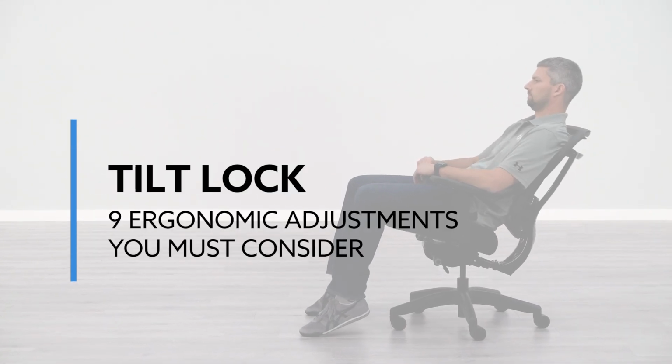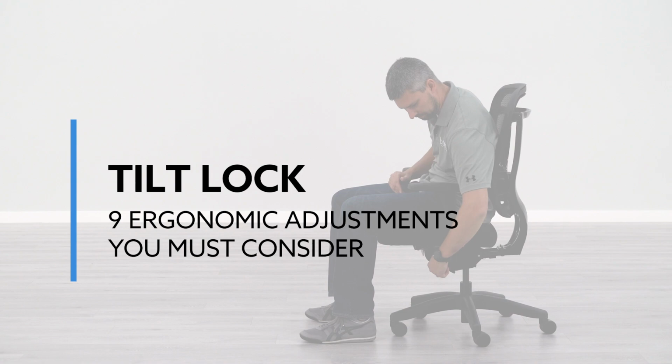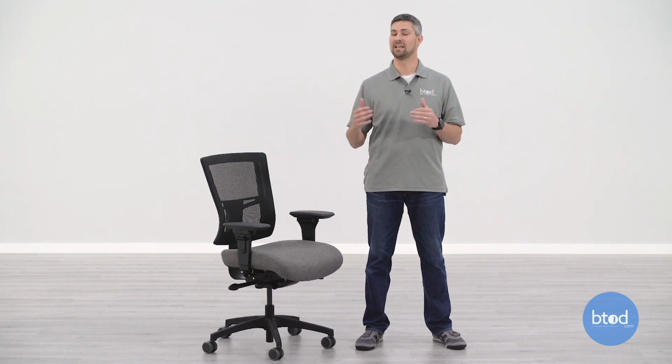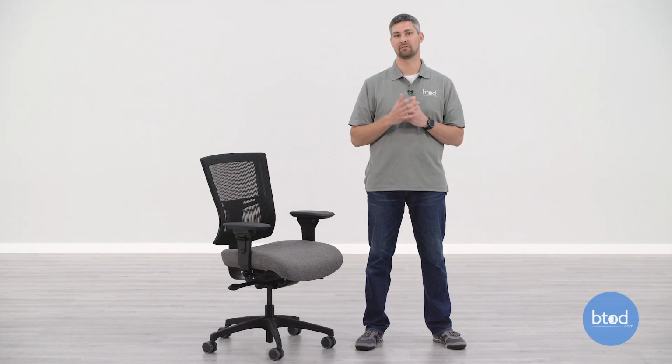So depending on how you work at your desk, having multi-position tilt lock may be important to you. Now most chairs will come with between 1 and 4 positions you can lock, some having infinite position tilt lock. To explain how the scoring works for this section, if a chair has 1 position tilt lock, it'll get 1 point. 2 to 3 positions, it'll have 2 points. 3 to 5 positions, it'll get 3 points. And if it has infinite position tilt lock, it'll get 4 points.